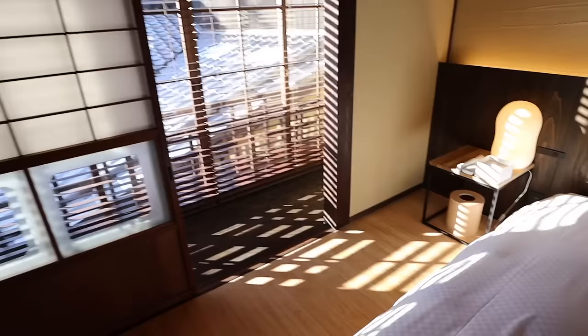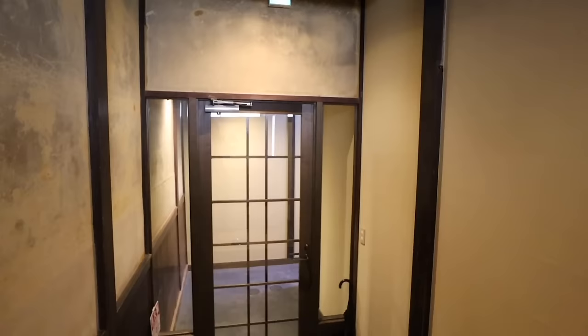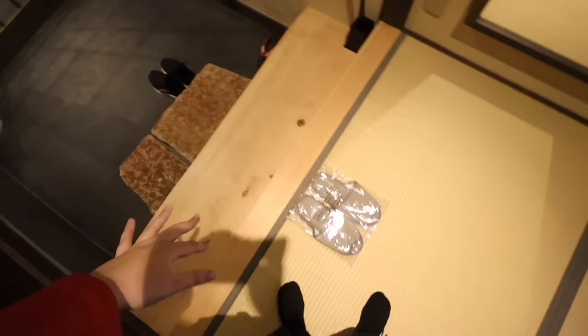Oh, is this Engawa? Ooh. Okay, before the sun goes down and I take a nap, let's do a little room tour and show you guys the entire place. There's a double entrance. There's a solid door and then there's this glass door, both lockable. Shoes, genkan. Come on in, myself.